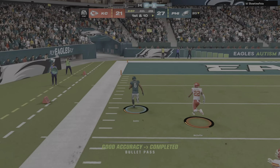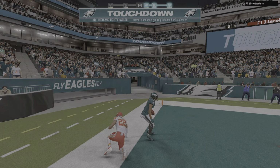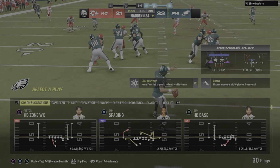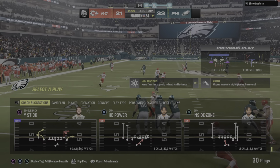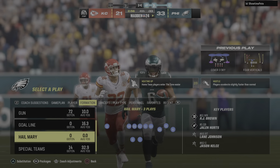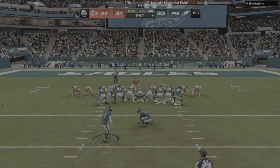Well, this is taken in. It's complete. He's on his way. Touchdown, Philadelphia. Devontae Smith, an 80-yard touchdown. And the Eagles use the big play to extend their 4th quarter lead. One play, 80 yards.